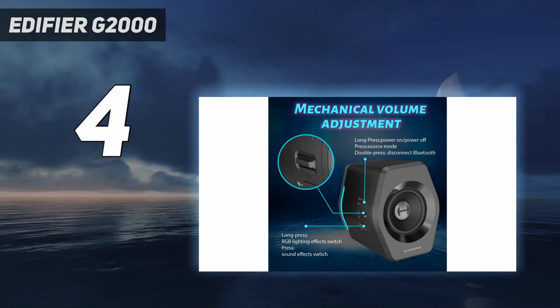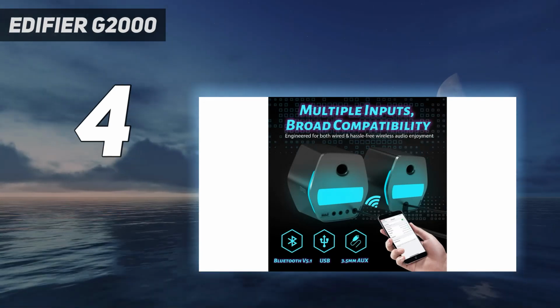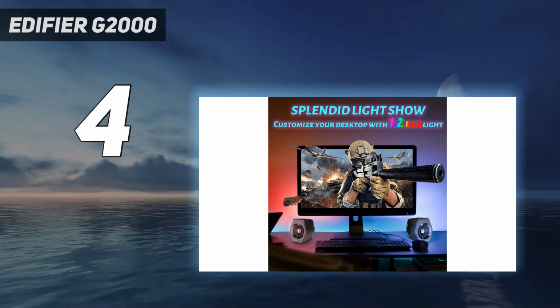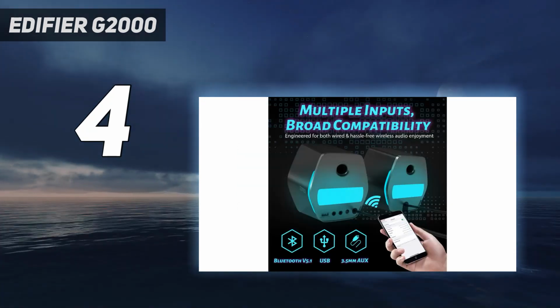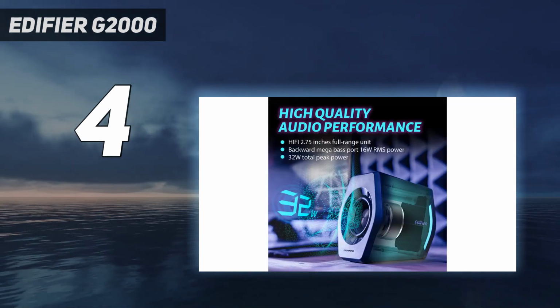Note that these aren't the best option for listening to music, as each speaker consists of one 2.75-inch driver that has to do double duty, handling the highs and lows. But if you don't mind their bias toward the bass end of the spectrum, they're okay for most audio tasks other than gaming. Just know that the G2000s are tuned and designed for those who prioritize gaming.